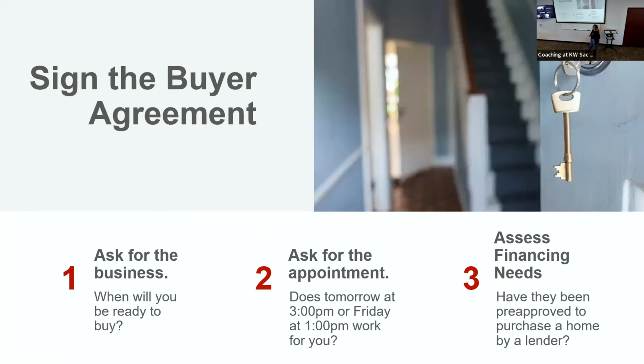Sign the buyer agreement. So you ask for the business. When will you be ready to buy? You ask for the appointment. Don't just say, hey, let's meet up next week, and they say, yeah, that sounds good, we should meet up sometime. Don't leave it there. Say, oh okay, are you available next week at 2:00? Give them those options. Oh, that doesn't work for you? How about Friday at 5? Especially if you know they're more on the B or A side, you want to get them in as soon as possible because 75% of them are only working with the first person they meet with.